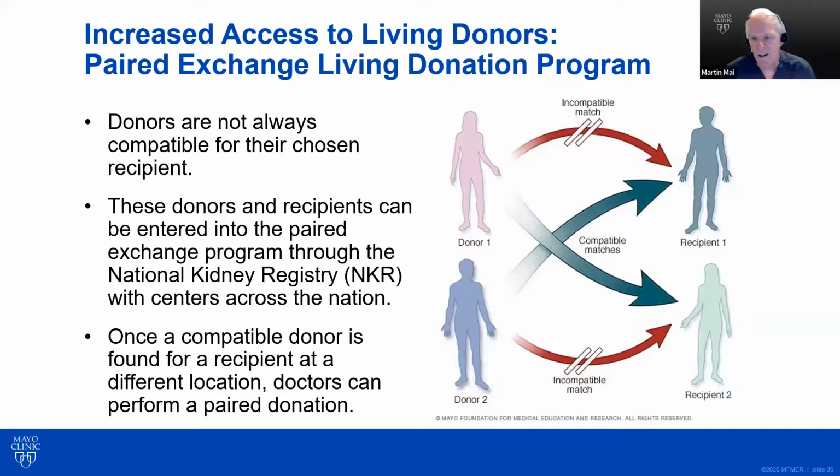But what you see on the arrow, in the blue turquoise color, is that donor number 1 matches recipient number 2 that may be located in another state at another transplant center. And donor 2, who doesn't match recipient 2, matches recipient 1. And this is the simplest way, where there's literally an exchange of kidneys. The donors do not fly, the kidneys fly. So the surgery for donor 1 is done at Mayo Clinic, and the kidney flies to recipient 2. Could be local, it could be across the country.